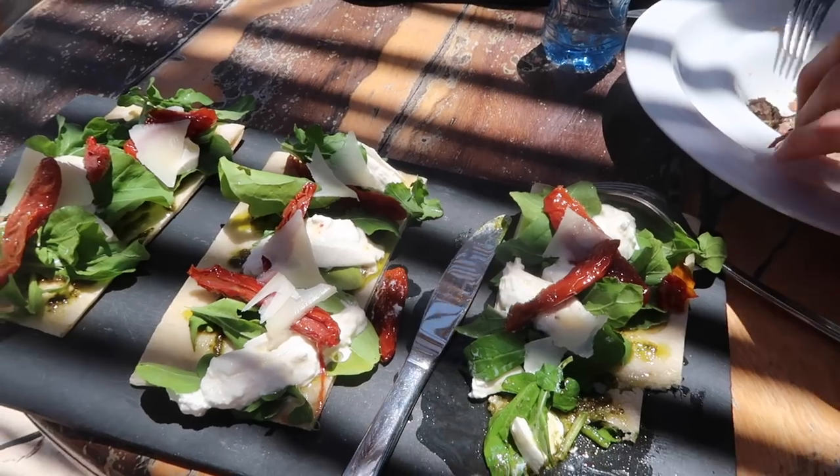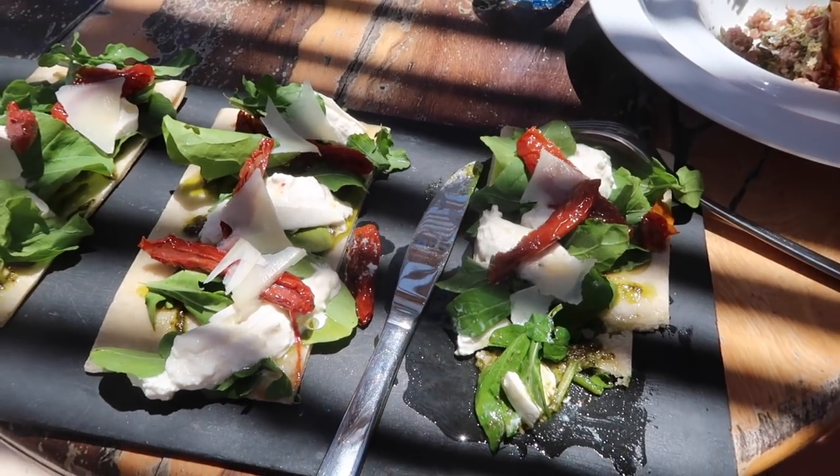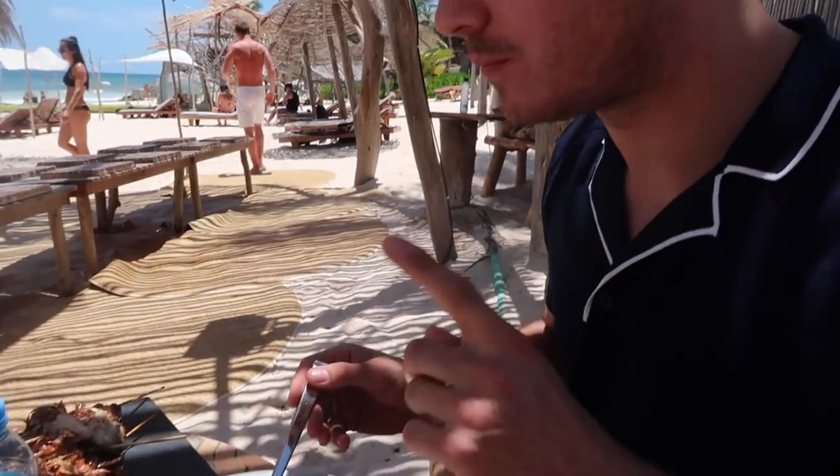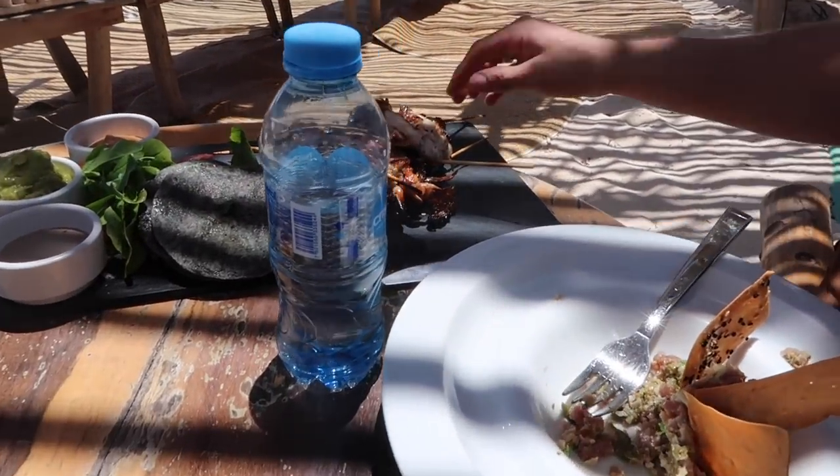We've come to a place called Azulik, which is actually another hotel, and they have a really lovely area of the beach. We've also ordered some rather delicious looking lunch. I've got a burrata flatbread with lots of nice cheese and sun-dried tomato. Charlie is demolishing a tuna ceviche. Lots of garlic in this, but it's good. And what have you got there?